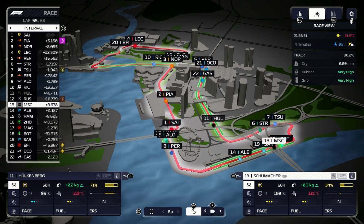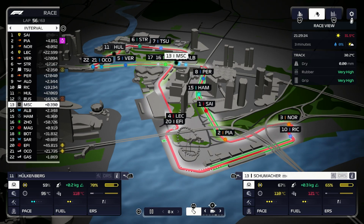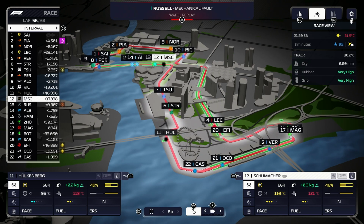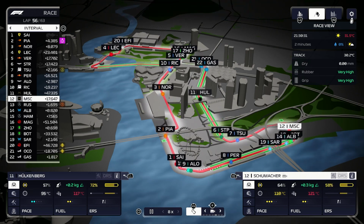But he is 46.5 seconds behind Daniel Ricciardo. He is very much hoping for a retirement. Here goes Schumacher then. He's now passed George Russell. Mick Schumacher in 12th place.